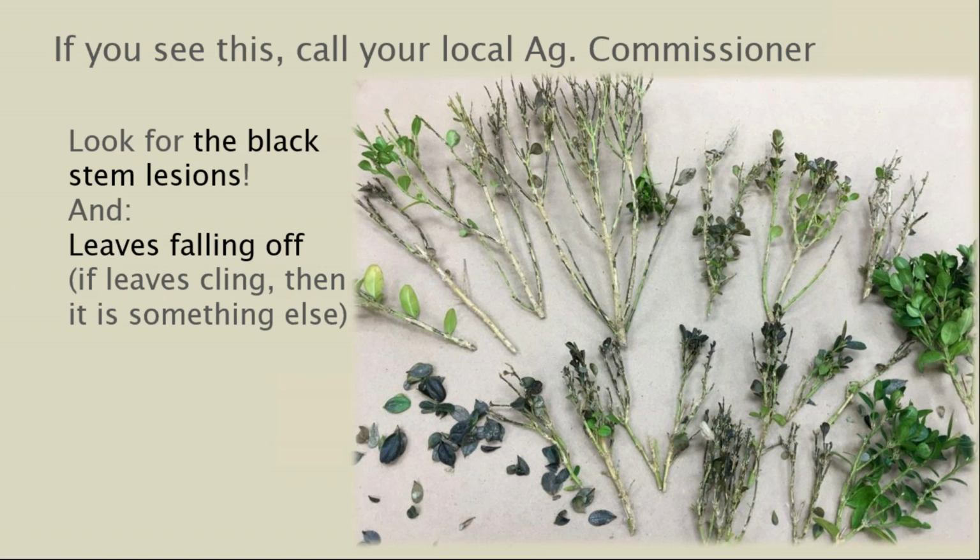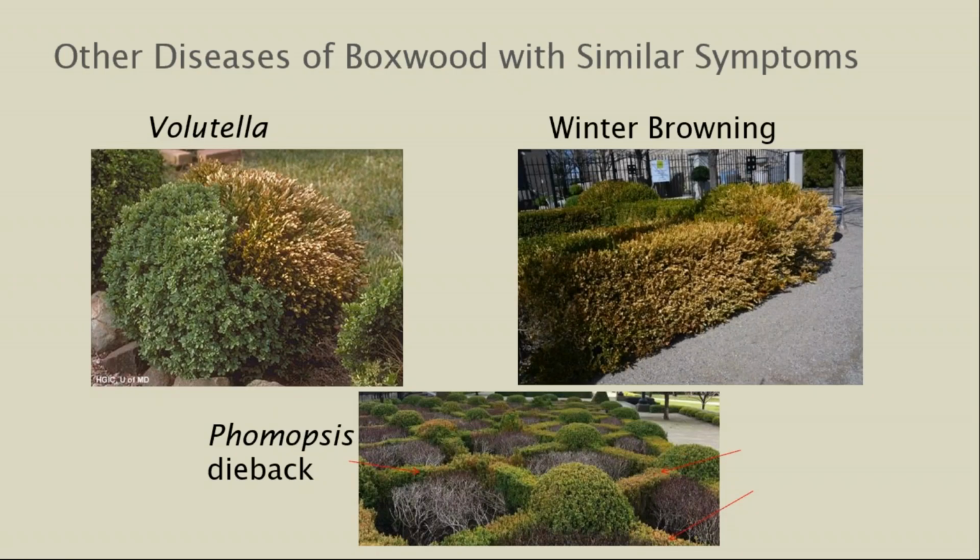I stress this because boxwood gets sick in all kinds of ways. There's all kinds of stuff that affects boxwood, but none of it has that combination of those two symptoms. And here's what I mean. You've got Volutella, you've got Phloeospora, you have this thing called winter browning, which is an abiotic problem. But in all of those cases, the leaves will cling to the little twigs, and you can actually see this, right? The tops will still have leaves on them. For boxwood blight, the leaves will fall right off, and you will be able to see those black streaks, black cankers on the twigs.